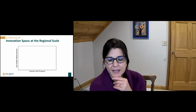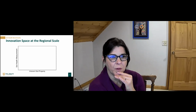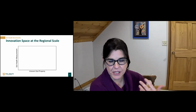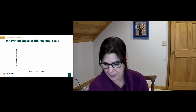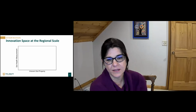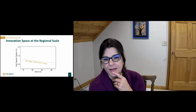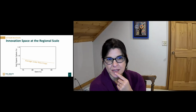And the way that we're thinking about the results of this work, so here we have on the y-axis a soil health measurement. So this could be carbon, it could be aggregate stability, or it could be that respiration number. And then on the x-axis, we have some inherent soil property. A lot of times it's texture, so how much sand or clay that's in the soil, but also drainage class. So that's a mapped property. So in this example, we put up sand because this is Georgia. So in Georgia, we have soils ranging from 75 to 90% sand.